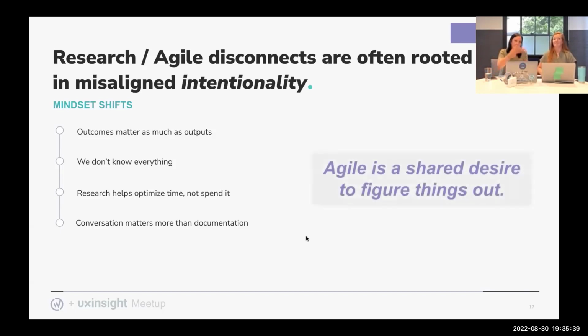Emily, I have to credit for summarizing it so beautifully, but she said that Agile is a shared desire to figure things out. And I really love that framing. Like, if you can align around that intention that we're not going to know everything, but we're going to get through it together and we're going to make space to understand, I think that goes a long way to helping research be on a really good footing.